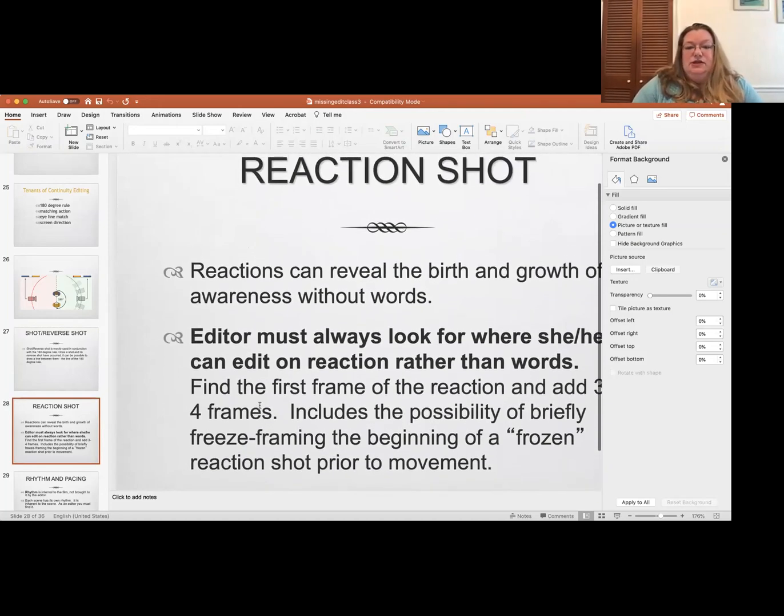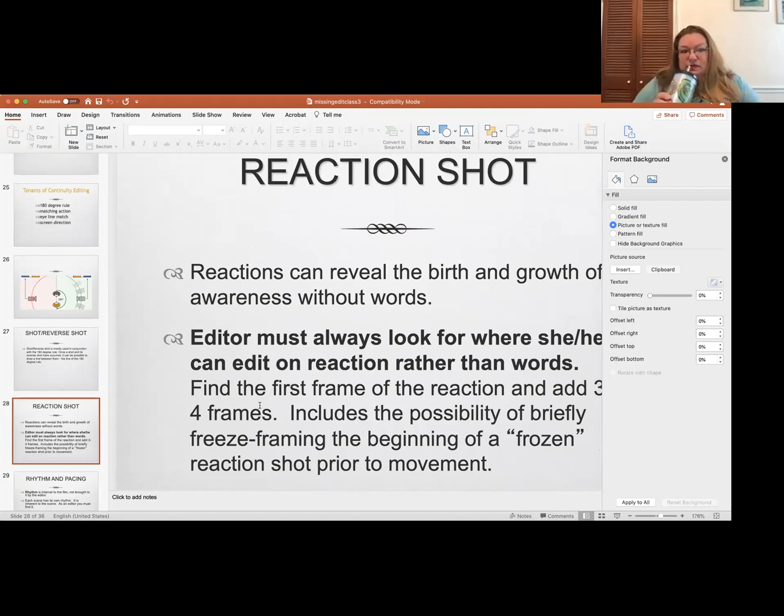Okay, a reaction shot. If you are interviewing somebody else, or even just someone else listening, maybe you're interviewing 2 people and they're listening as each other is talking, it's nice to every now and then show a reaction shot of the person listening. They might be nodding or smiling or reacting to what's being said, but it gives it a real sense of conversation and makes it a little more personal.